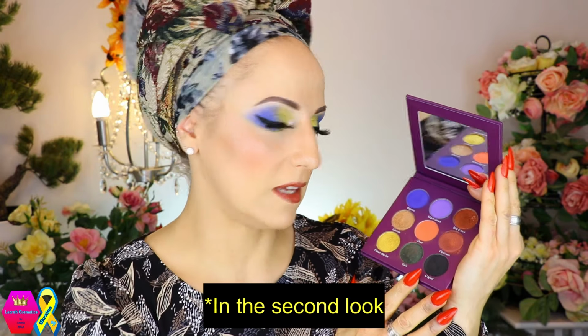It was super nice. And also speaking about the mattes, in my very first look I used this one, and this was the shade, and I blended it out with itself basically, and there was no problem. You know, they blend super well. They are very pigmented, and at the same time just super easy to work with, and I was super impressed. So this formula I highly recommend to you.